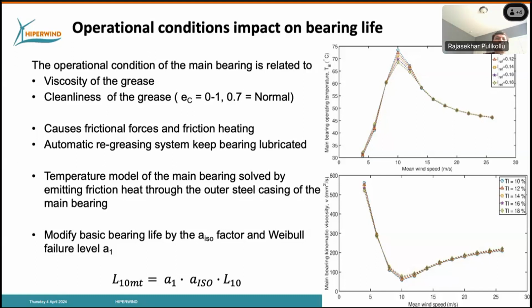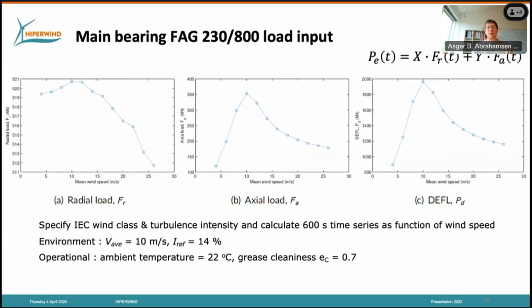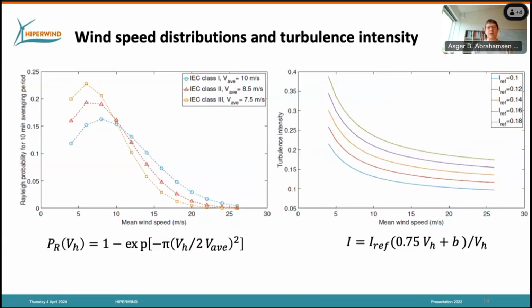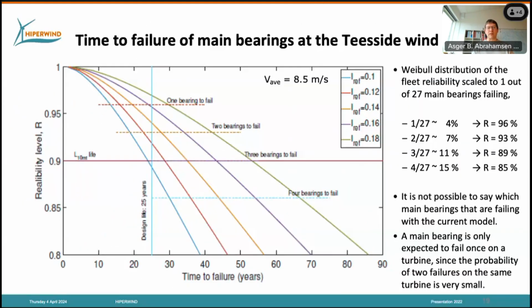I think that's a good question. Yeah, go ahead. Maybe I should be careful to not reveal something I shouldn't. But I don't think I'm revealing too much if I say the observed failure rates are slightly lower than what we have predicted here.